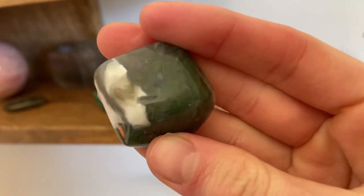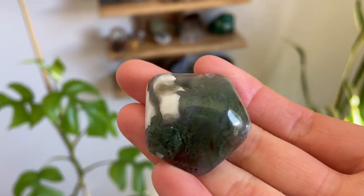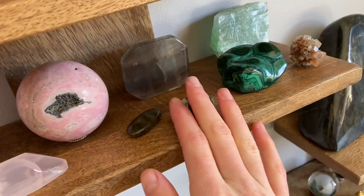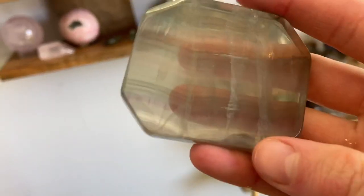This is a moss agate freeform, which I polished myself. You can kind of see through it. Really, really pretty. I polished this at my internship. I am doing a jewelry internship and she has a tumbling machine, so I polished that.